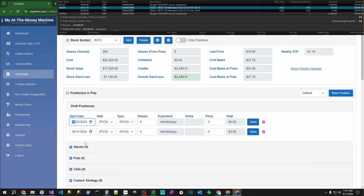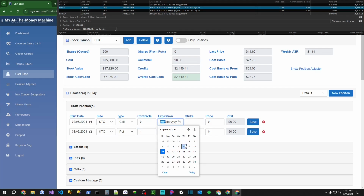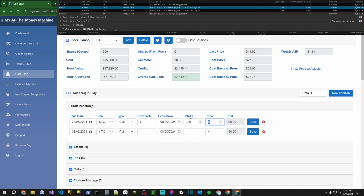So we will enter that right here, August 5th. Both of them are sell to opens. One is a call, one is a put. The calls, we sold 9 contracts, and we sold 1 cash secured put. Both expirations were August 9th, this past Friday. The strike price for the calls was 25, and we got 3 cents a share for those. And the strike price for the cash secured put was 20, and we got $3.75 for that one.